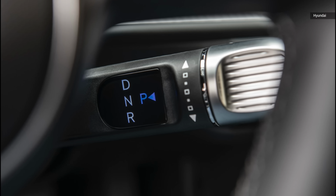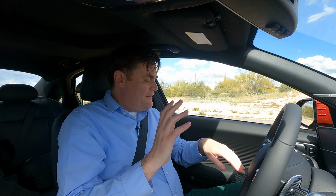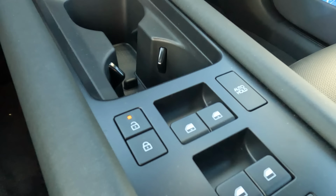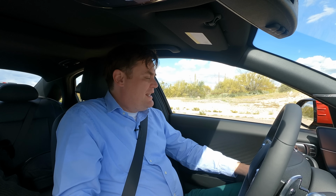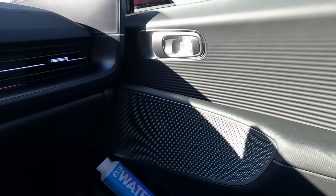I don't know why people stop doing that. Just keep doing that, automakers. One weird thing though is that there are no window controls on the door. They're in the center, like we're driving a Fiat. They say that it gives us a nice clean door design, which is true. It does look nice. It's very fancy and clean.